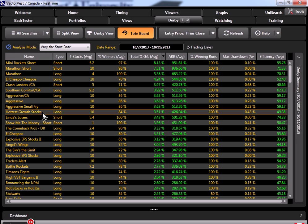Let's go down next to hottest growth stocks, which found 10 stocks, 3.51. That's our third portfolio. Fourth, El Cheapos, 10 stocks again at 3.31. And explosive EPS stocks 2 at 3.12. And to establish our frame of reference, our next step would be to change our analysis mode from vary the start date to buy and hold.